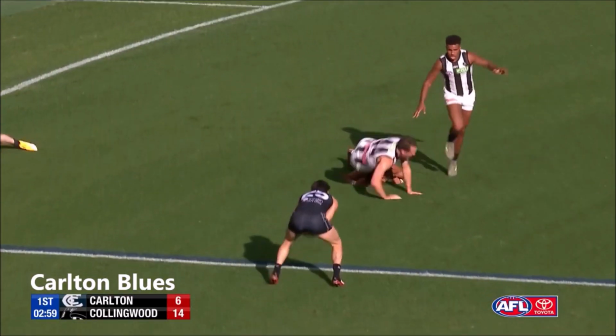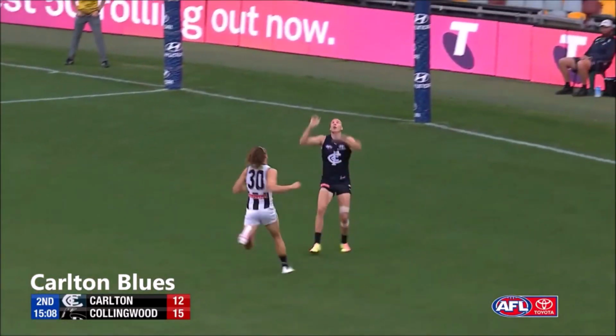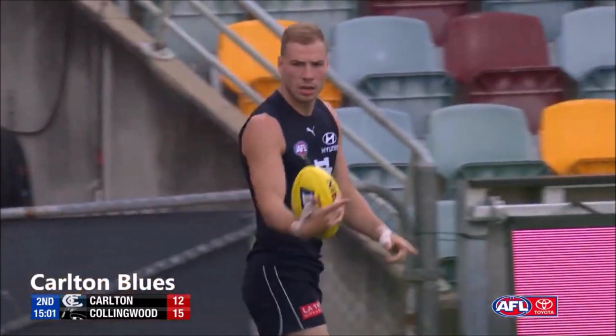Madgen tried to knock it away. Martin back to... Walsh's kick wide, that's a good one. To Cripps, 5 handballs so far for Cripps. Martin got it over the back. Good kick to Mackay. Transition footy, one end to the other. Hard to do against the Pies.